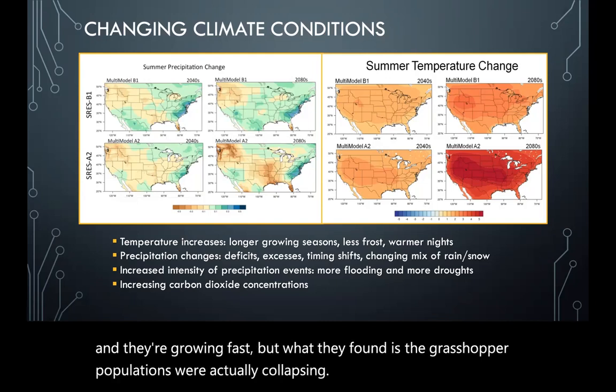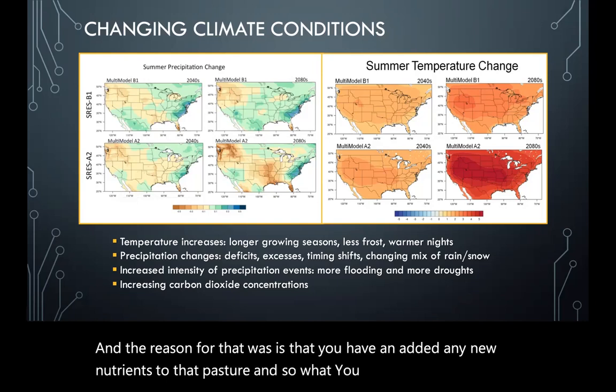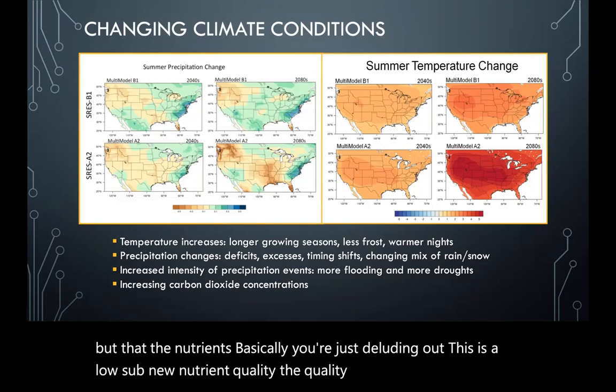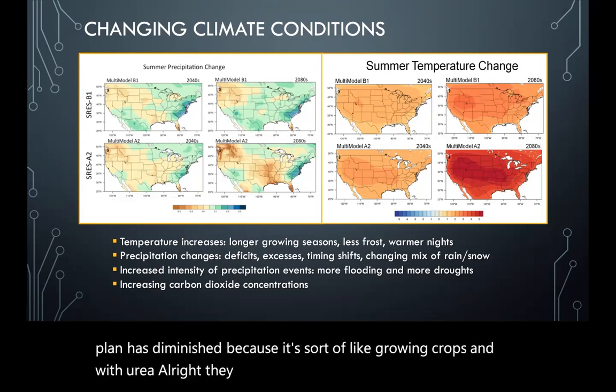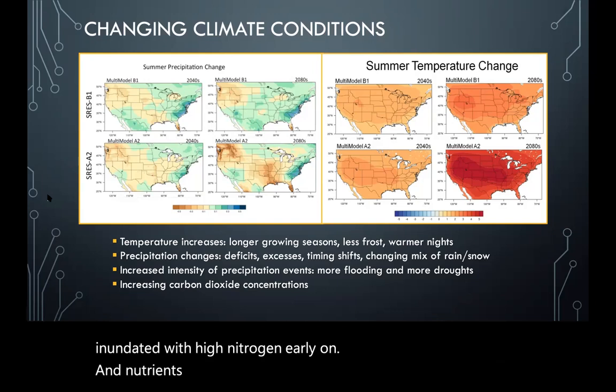The reason for that is that you haven't added any new nutrients to that pasture. So what you have is more biomass, but the nutrients are basically diluted out. The nutrient quality of your plant has diminished. It's sort of like growing crops with urea. They start to grow really fast, you inundate them with high nitrogen early on, and the nutrients can't keep up.